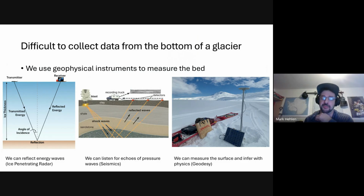So we use 3 primary methods. We use ice penetrating radar. And this basically, you put a transmitter and a receiver and you transmit energy and you ping it, and then it hits some sort of reflector, whether that's the bed or an interior ice layer, and reflects it back. You're able to stack a bunch of those pings together and put together an image of what's going on, not just at the bed, but inside of the ice. Quite cool. Can be quite time consuming, especially if you want a very detailed and accurate record of an area.